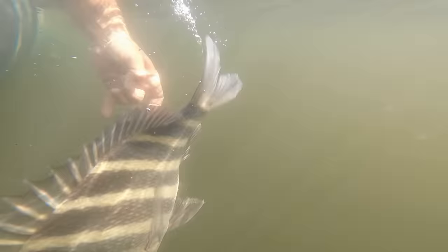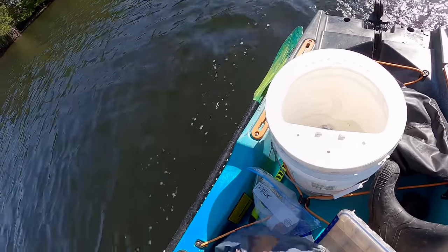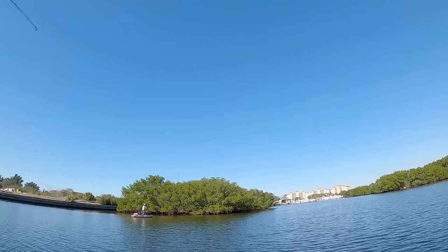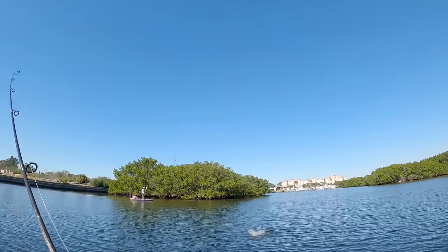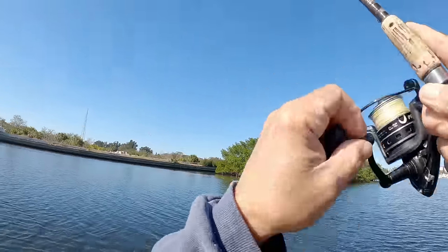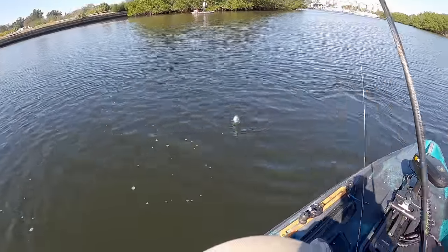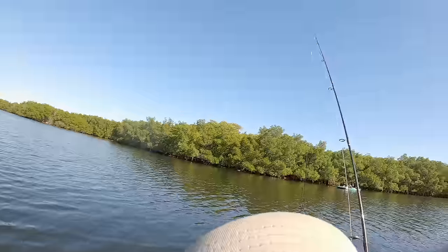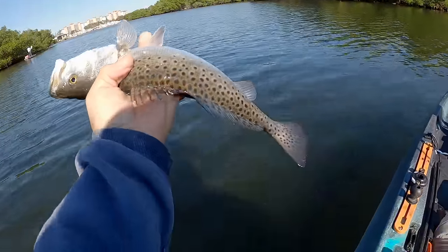Wow. Oh, fish on. What the heck, on a paddle tail? You're kidding, dude, a big trout. I was just bouncing it on the bottom. All right, heck yeah, we'll take it. Good trout. Dude's probably at least 15, 16 inches.